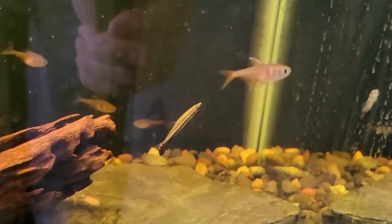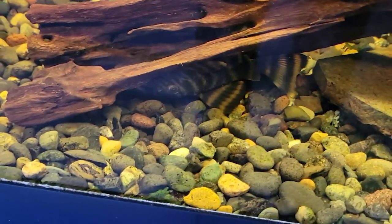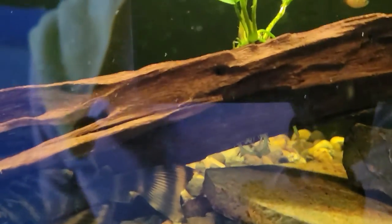Next up we have some flame tetras. These guys get orange across their back half. And there are also some one-line pencilfish. And we have a worm line pleco over here. And one Apistogramma hongsloi, who just ran away, unfortunately.